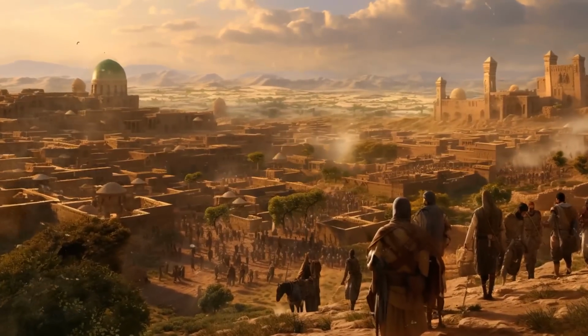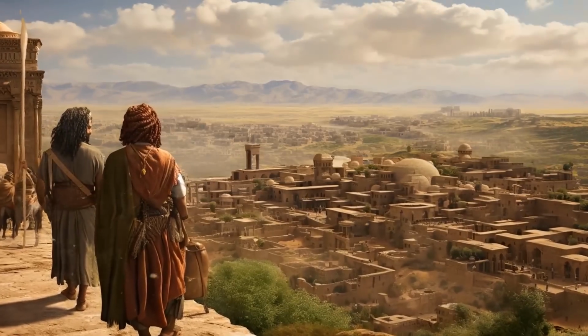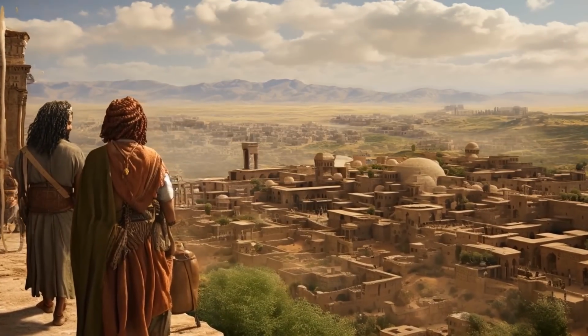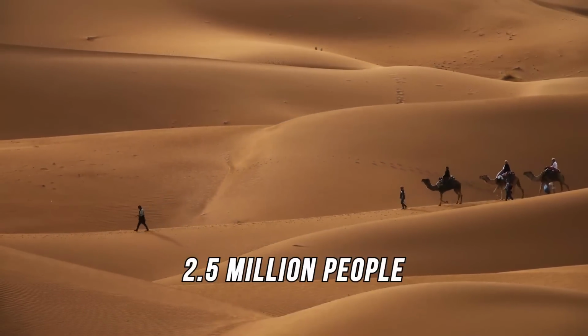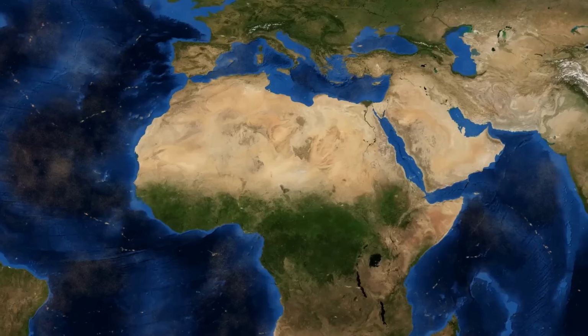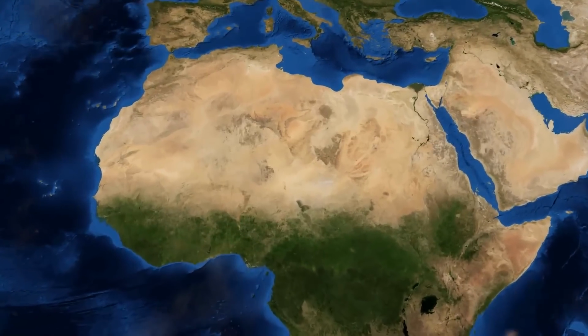Historians estimate that during its heyday, 10,000 people called Timgad home. Different nationalities lived here, from Romans to people of African descent. Today, more than 2.5 million people live in and around the Sahara. They are spread across 11 countries in total, and their living space is growing.